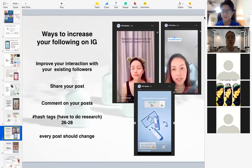Meaning if you use a set of hashtags for today's feed post, then don't use the same one for the next post. Change it to another set. Because the IG algorithm is really very smart. They will pick these things up and assume that your account is run by bots, and there's a chance of your account being suspended or something. So be very careful with that, and be hardworking. Great, that is good advice. So every post should change, like you said.